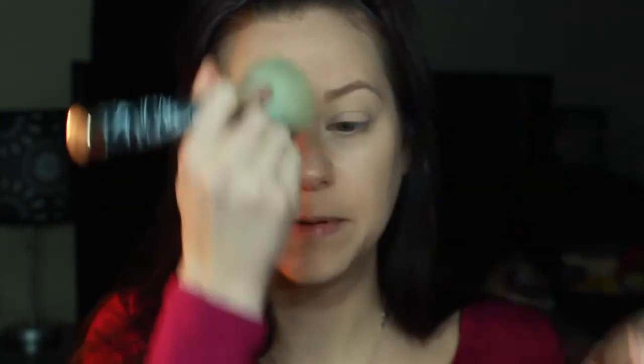So I'm just going to take, this is just a Sonia Kashuk powder brush, and I don't use a whole lot of powder. I just kind of tap and then just swirl that all over my face.